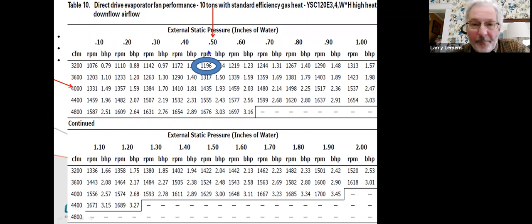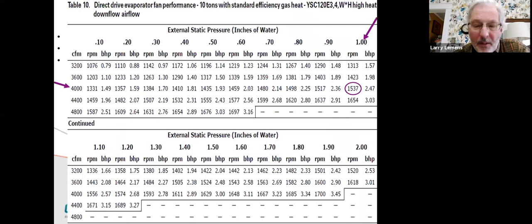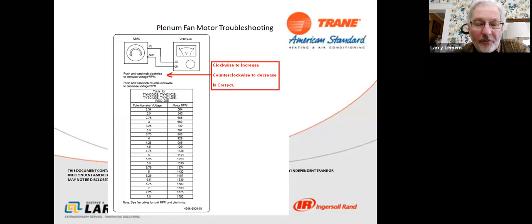So to get it to 1435 RPM, you have to go to this chart right here, which comes with the unit. Find 1435, which is right here. And that gives me an equivalent voltage of 6 DC volts. So what I want to do at that point is change the DC output to 6 volts. Okay, and I'll show you how to do that in just a little bit.